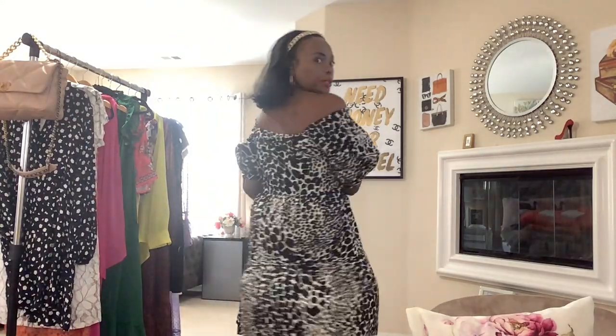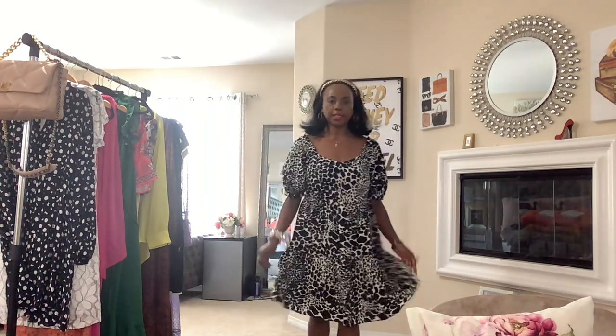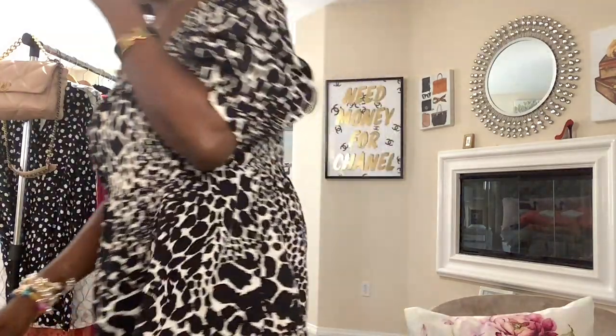It's like you've got that full baby doll kind of look. Still want more off the shoulder, or you can go this way. If I was to take it to church, I would definitely cover my shoulders, but if I was just up and about, I'll pull it down because I like to be free.